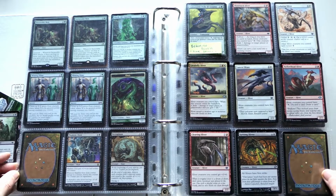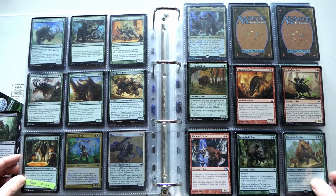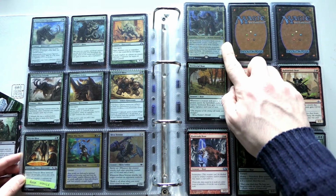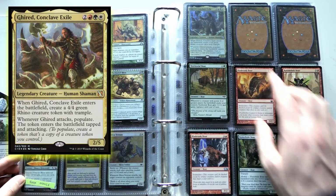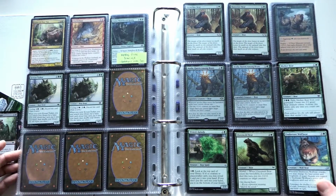Alright, Ooze Creatures and Slivers. Then here we got Rhinos and Boars. Up here we got Geared Conclave Exile, very nice commander. Alright, then here we got more boars and bears.